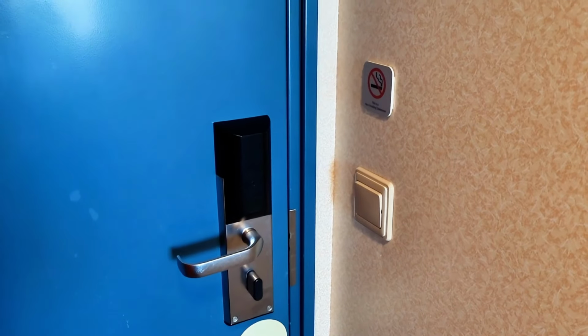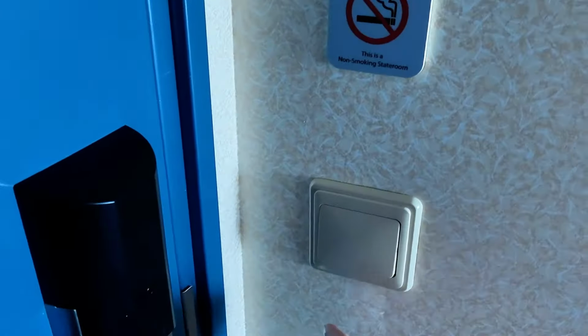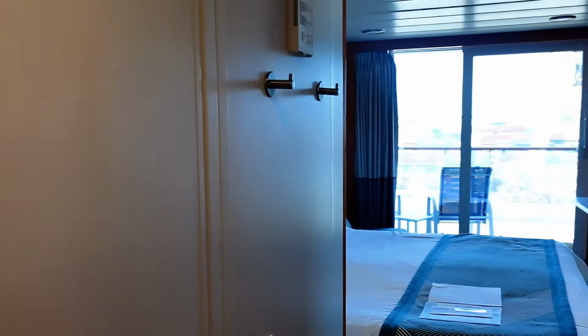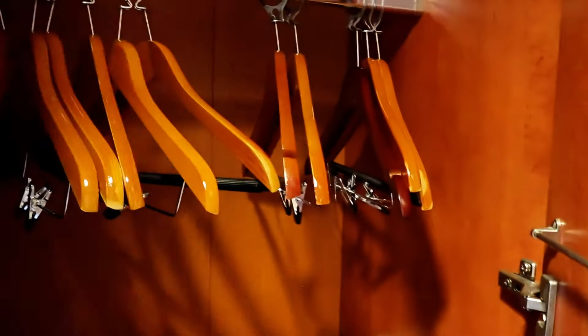This is cabin 9116. As you enter, you'll see that there is a light switch here where you can control the lights. And unlike many of Norwegian's other ships, there is not a place to put a card in to activate the electricity, so that actually is quite different than all of their other ships. So this is a view from the entryway. Directly to your right, you have a little cubby hole here with a safe. And then you have laundry bags here, which I will definitely be using on this 16-day cruise. Life jackets up above, and then additional storage over to the right.